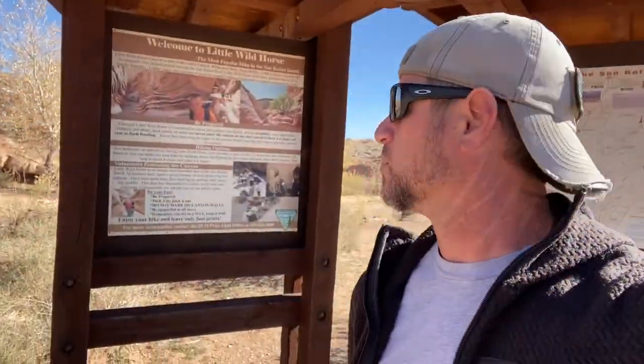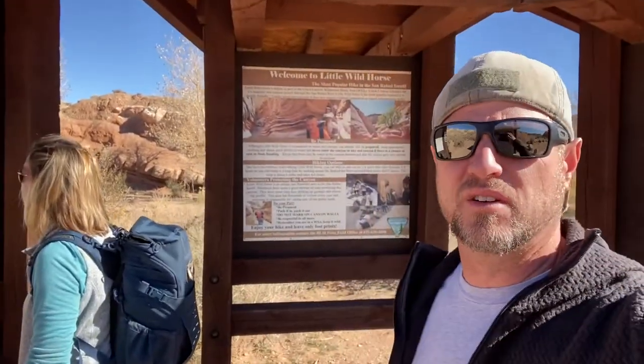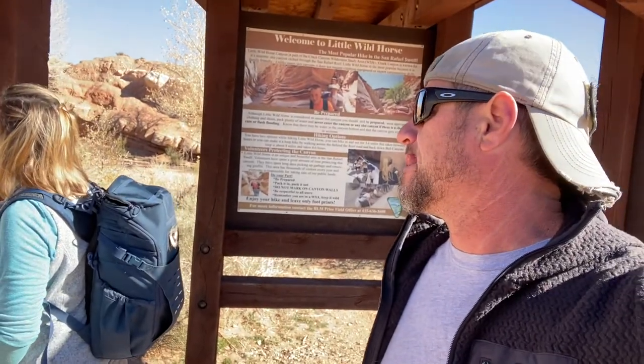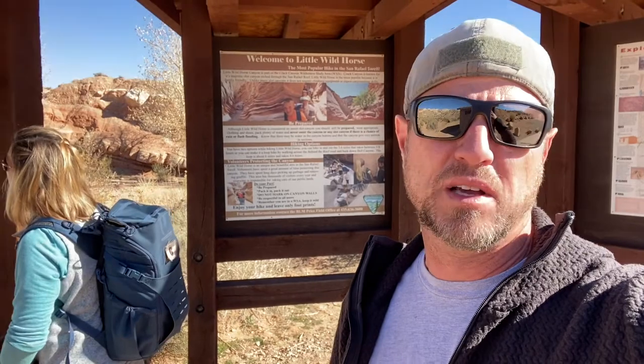So we're at the Wild Horse, right? Yeah. Little Wild Horse trailhead. We turned right before entering the Goblin Valley State Park. I don't think we're gonna actually enter the park because we just don't have time for it. But this is about a 5 mile drive and you get to see some pretty cool sights. Lots of BLM and free camping if you like desert camping.